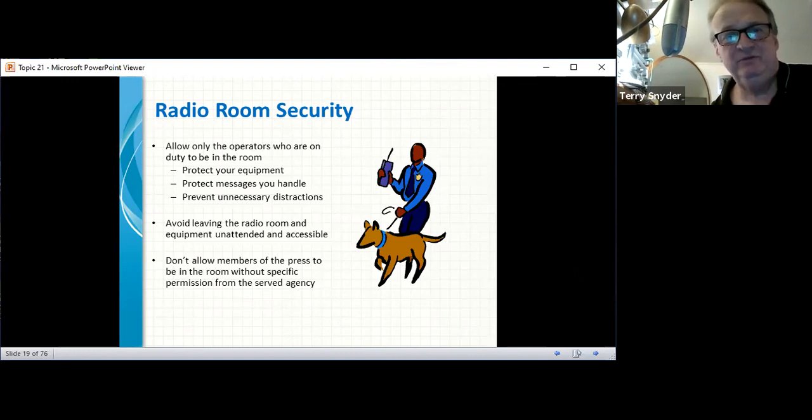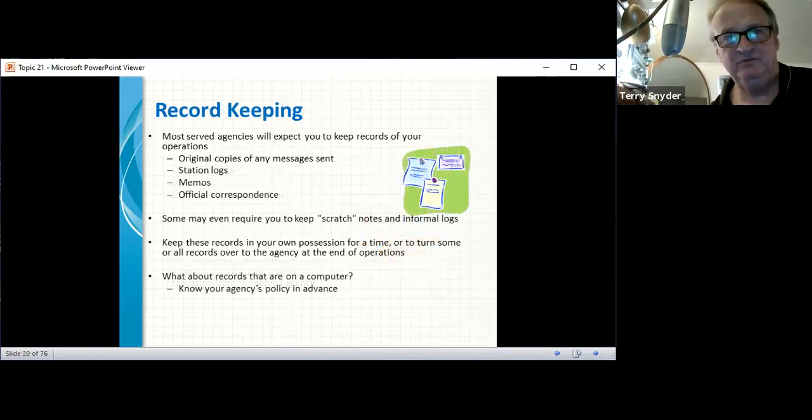And don't allow members of the press to be in the room without specific permission from the served agency. That's important too, because we all know now that press, they love to get the scoop. They love to hear stuff, and they'll often take things that are not supposed to be for public to hear, and they will start writing it down. And next thing you know, everybody's in trouble for getting things out that will make others panic. And if there's sensitive messaging, like, if someone passed away or whatever, that's not for them to hear.